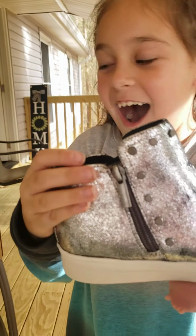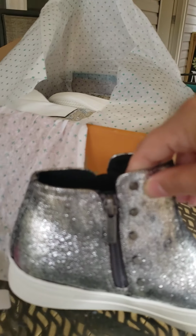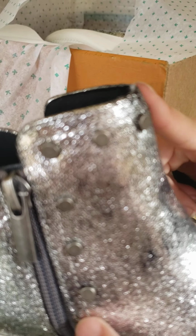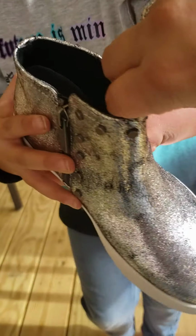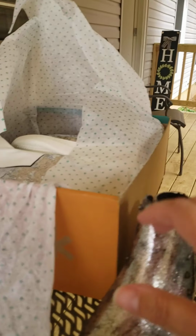So the second thing she got were these high top booties, and they have these little metal eyelets all the way around, and they do have a zipper, which is good for Zoe. And this side does have a stretch. Those are cute, silver sparkly. Look at that sparkle in the sun. All right, what else did you get? There's both of them.